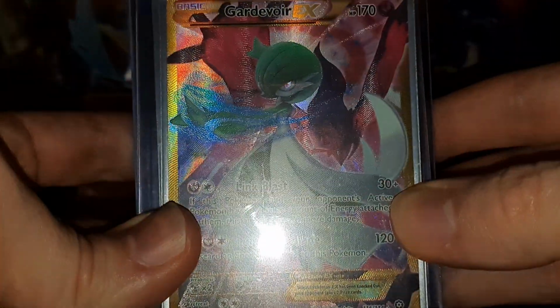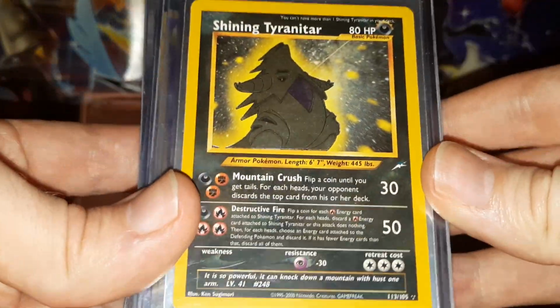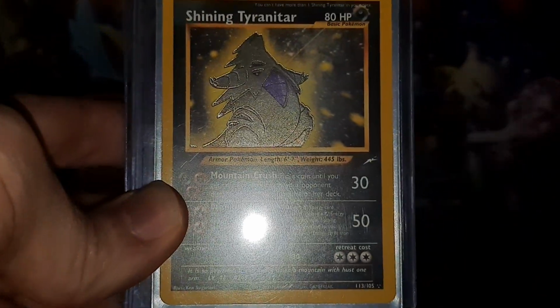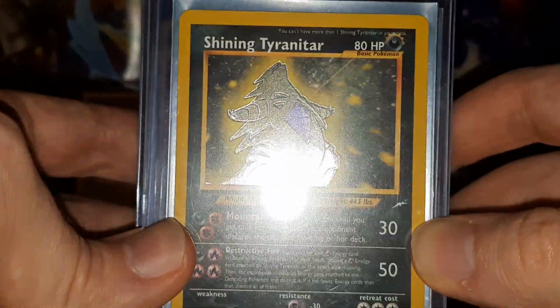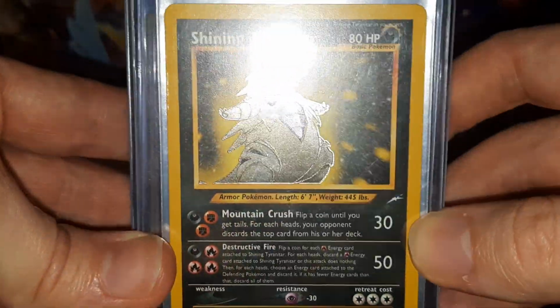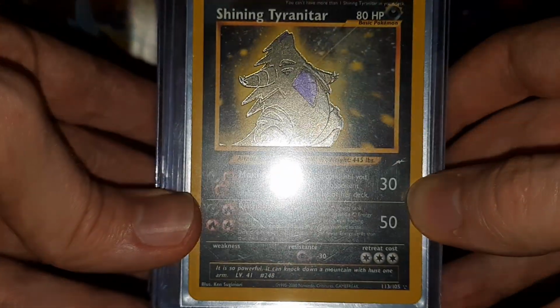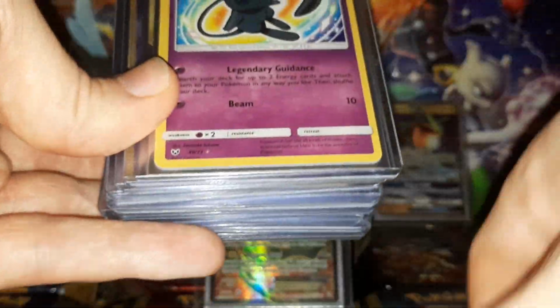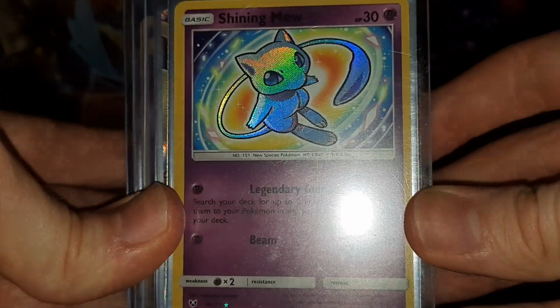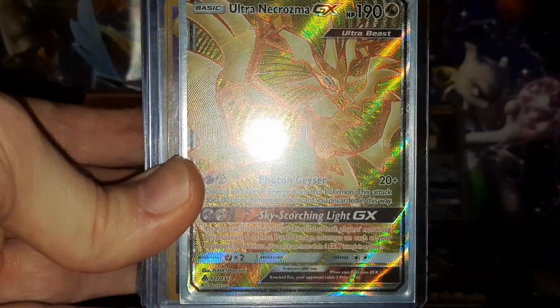Alright. So we have Gardevoir EX. A Shining Tyranitar. This is one of my favorite cards. I think it would pull about a 7 or 8. So I'm just waiting to get it graded to see how the price changes for a 7 or an 8. And then when I determine it's worth it, then I'll go ahead and submit that. But yeah, very nice looking card. Shining Mew. And Ultra Necrozma. We'll flip them.